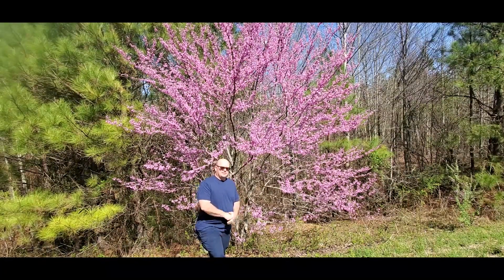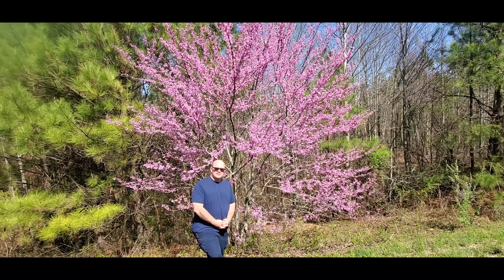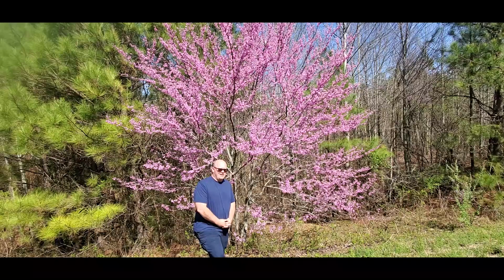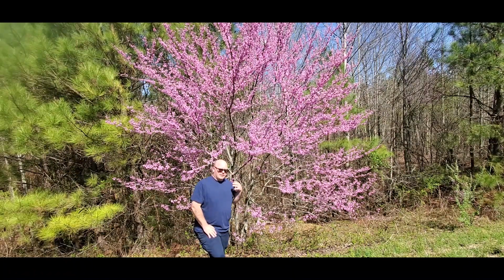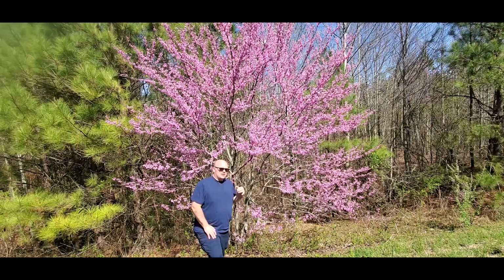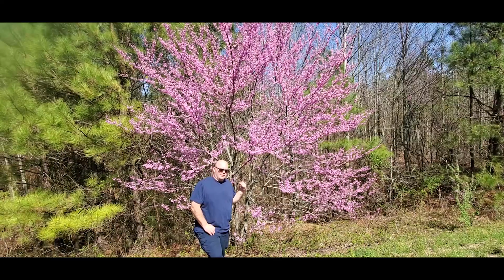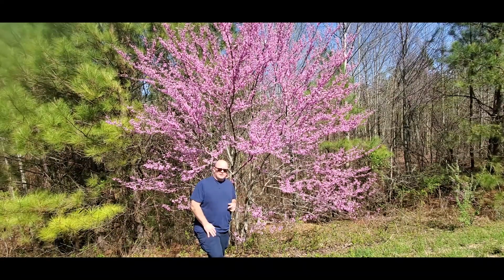Today I want to talk about this beautiful purple blooming tree behind me. In my area of Northwest Alabama, it's commonly known as the Eastern Redbud. So this tree is like a second marker for me in my spring build-up season, where I'm trying to utilize blooming flowers in nature to kind of tell me what's going on inside my colonies without looking.